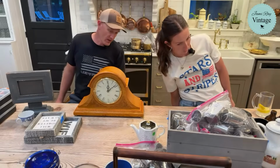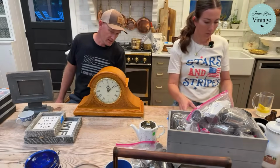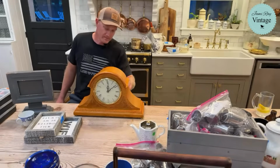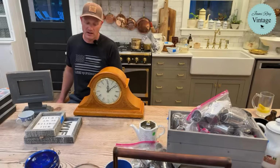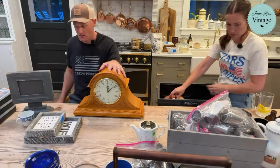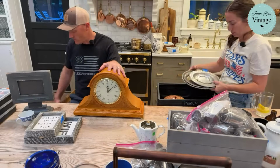It does have a quartz and just a regular battery mechanism in there. Most do, unless they're like turn of the century. We're selling this one for $44.95. It was also $10. And then I'm gonna hold this up because I gotta move it.